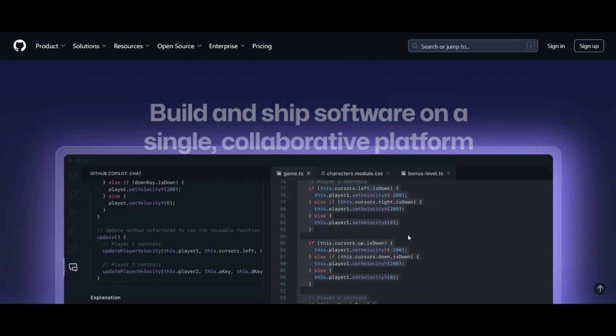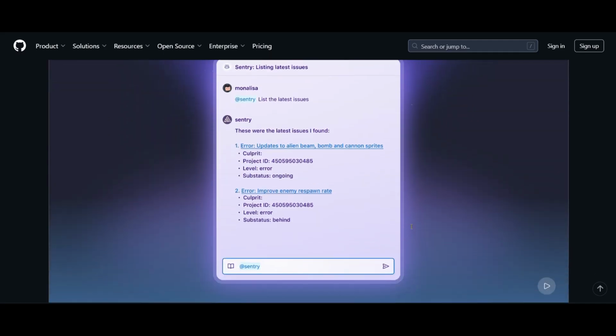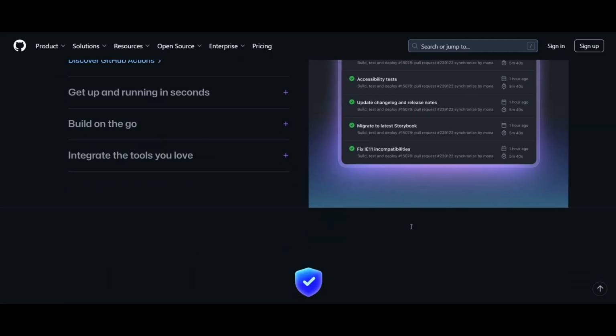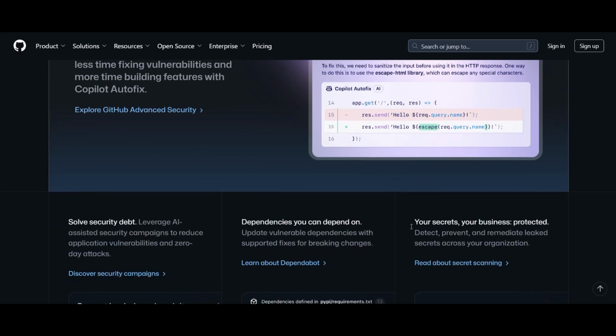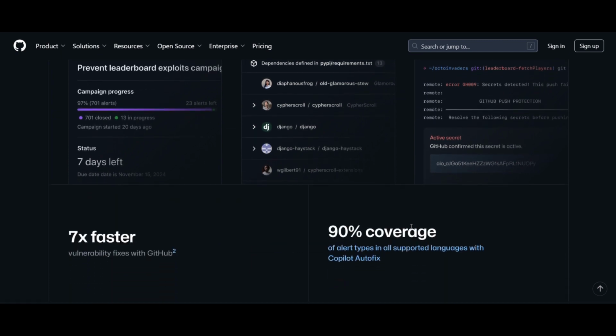Next, let's talk about GitHub. It's the go-to platform for version control and collaboration. Whether you're working solo or as part of a team, GitHub helps you manage your projects, track changes, and contribute to open-source communities with ease. Plus, those GitHub Actions? Automation at its finest.